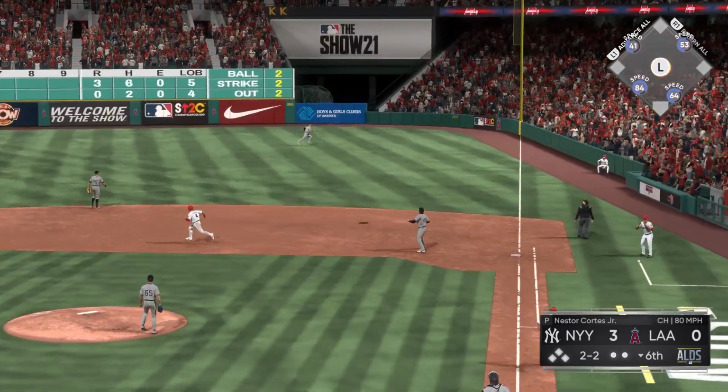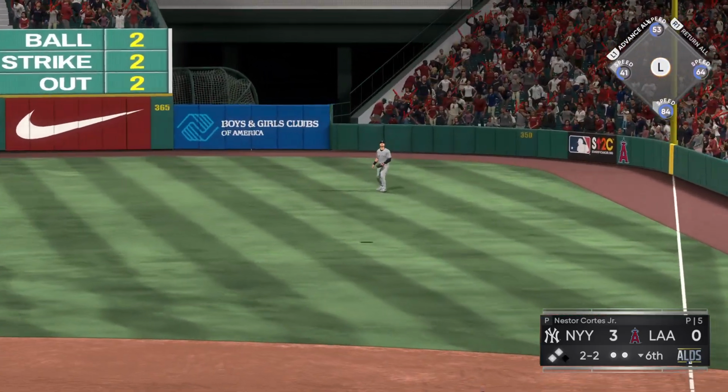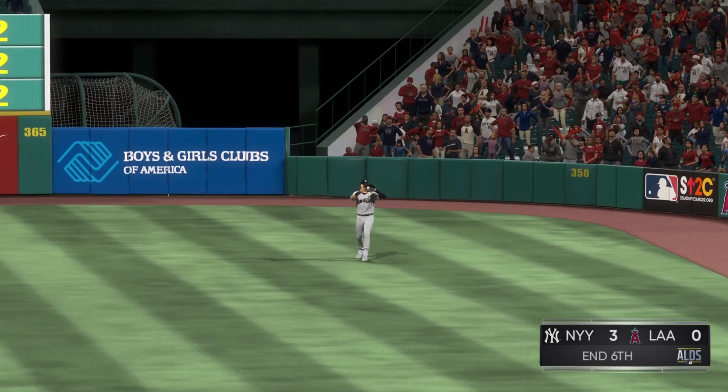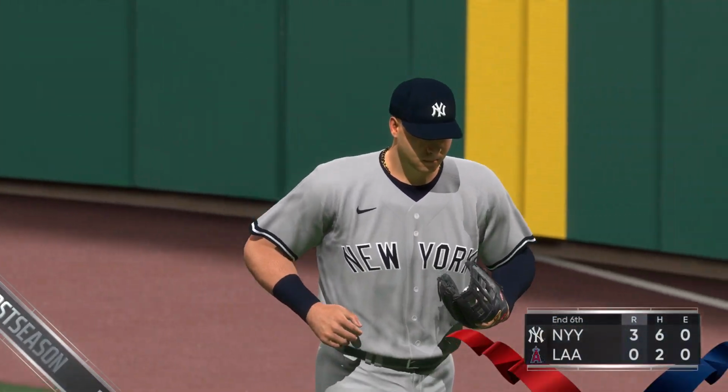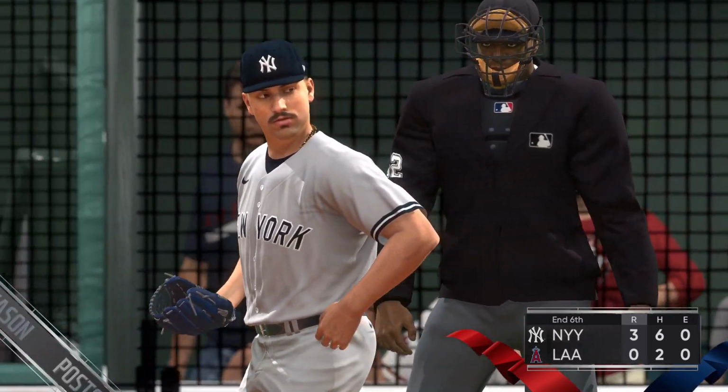Now a ball hit in the air, and this looks like it'll get him out of it. He's under it, and that ends the inning. Angels threaten, but leave them loaded. Still down 3-0.